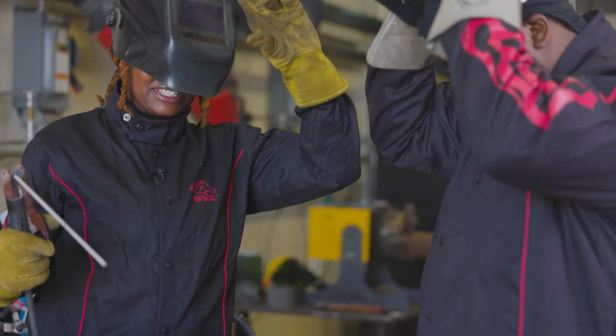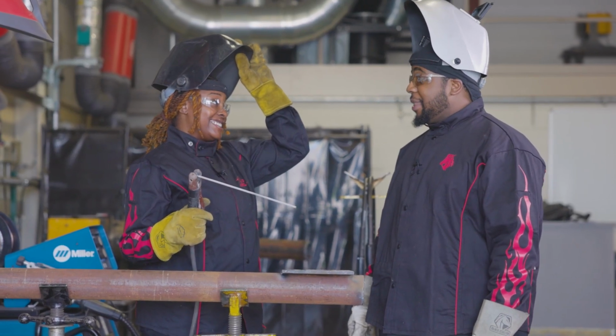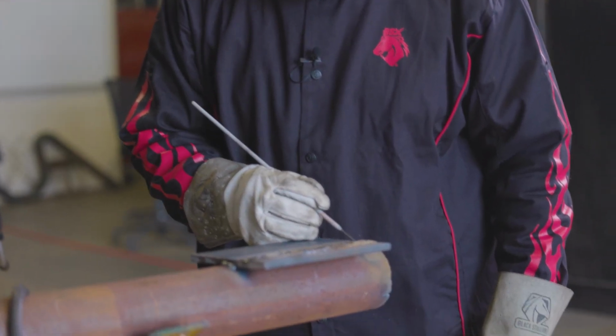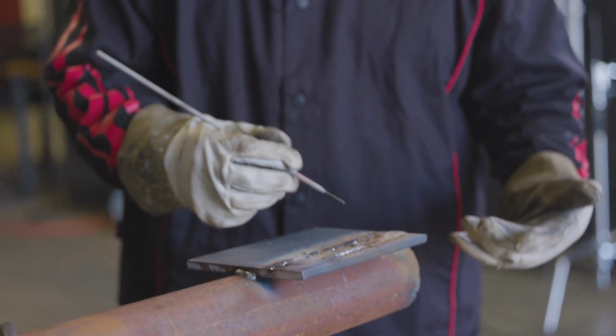Wow, that was a lot tougher than what I thought. Yeah, that's why it's a skilled trade. It takes time and a lot of practice to get good at it. But you see on your actual weld, you were all over the place. But with repetition, you will get better at it.